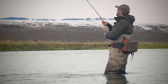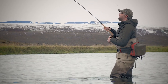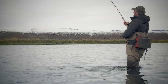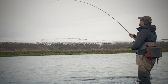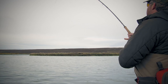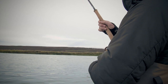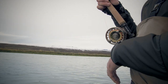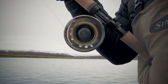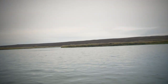Great stuff this. You can definitely feel this is a big fish. This is one of Laxar's famous monsters, I think. My guess right now is this is a really big fish. I don't have any control over this guy. Now he's off again. Whoa, it's a big one.